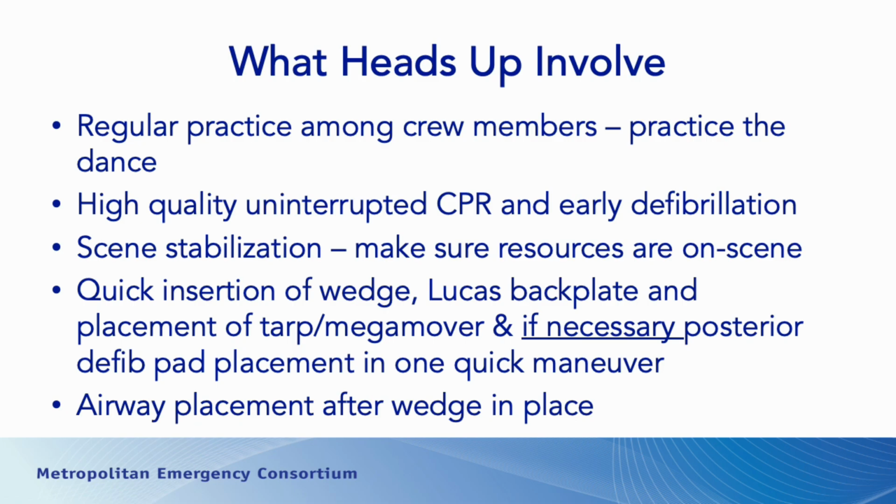You'll also find that once the wedge is in place, the head is elevated, it's easier to insert an airway. It's easier to get a good view if you're going to intubate. It's easier to get the iGel in or the supraglottic device in. It's just easier to do when that head is elevated on the wedge.